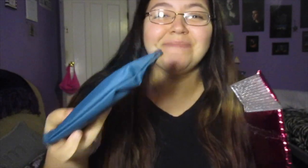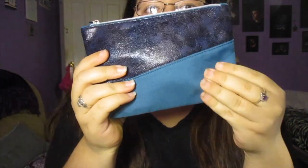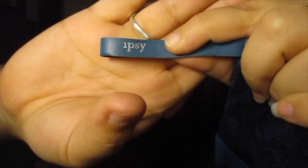Okay, let's pull her out. Yes, guys, I got the blue one. Make sure we're not missing anything. Nothing inside. So I got the blue bag, which I'm super excited about. This is what it looks like. It's blue, with this kind of pleather that's shimmery, and then there's this fabric, and the back is just blue. The zipper says Ipsy, like always. This is super cute, so I'm so happy I got the blue one. Obviously I wouldn't have been that disappointed if I got the other one, but, you know. So, without further ado, let's get into it.